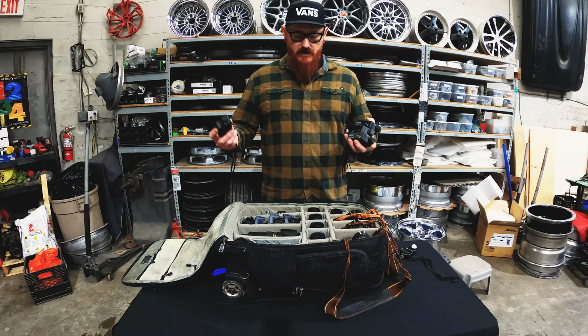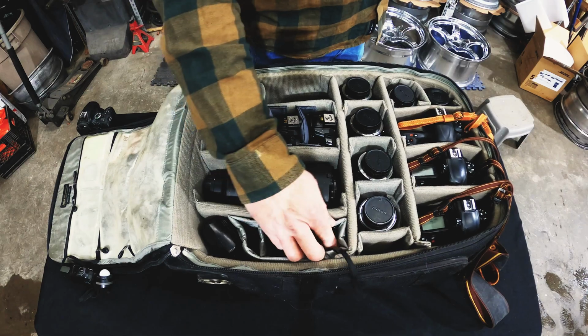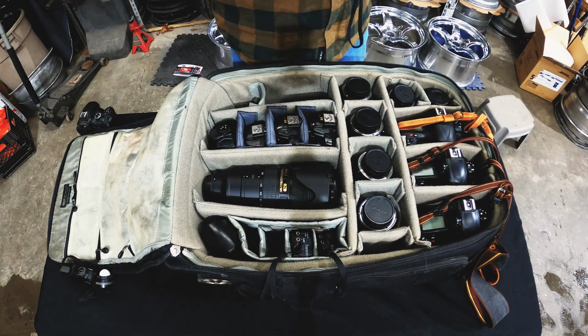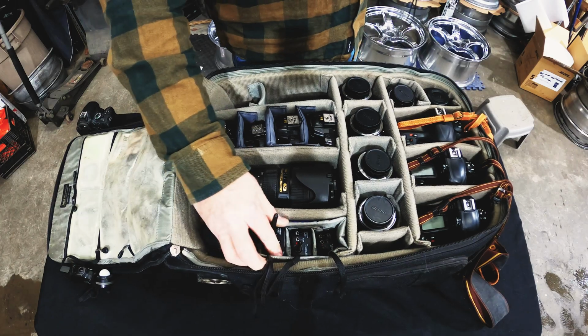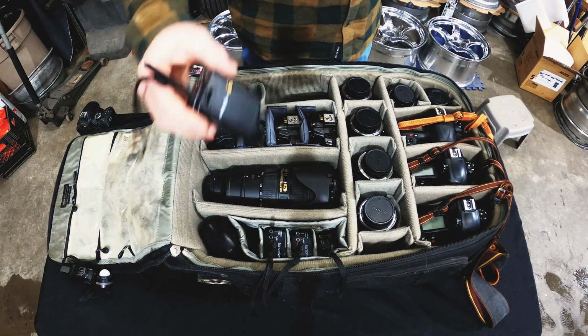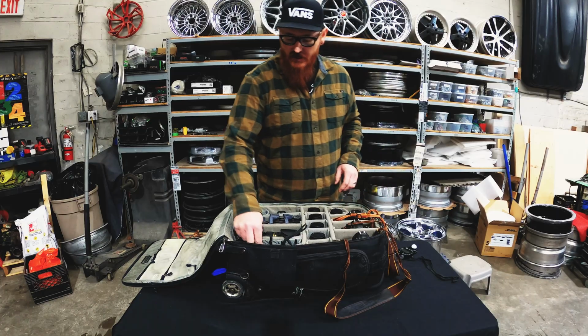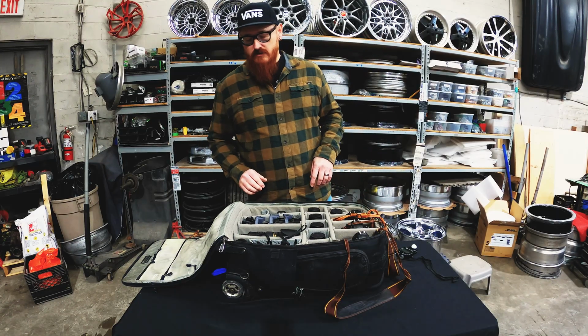These guys are good for like, I don't know, 1,500 feet. I've never run into any distance problems. They work over the water. I've never run into an issue where my flash didn't fire when I wanted it to fire unless my batteries are dead. So they actually just slide in here on the side of the big zoom lens.